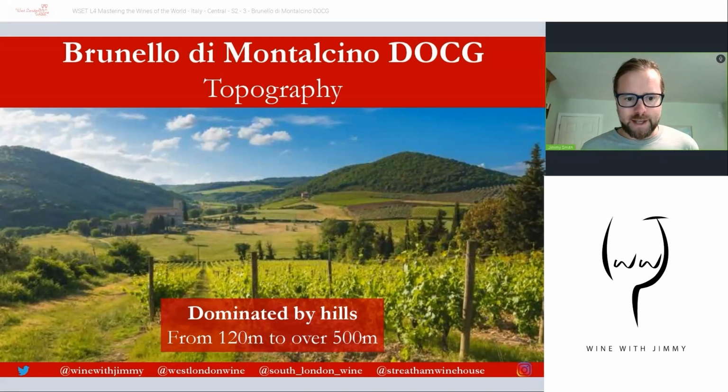Topography of this landscape, the elevation varies. Remember, we just looked at a map of the actual area of Montalcino, noting that places like Montalcino itself and then Torrenieri are quite high altitude, but when you come right down to the south, Camigliano, and then down in the southern section like Sant'Angelo in Colle, those areas tend to be lower. So you've got altitudes here ranging from about 120 meters to just above 500 meters. The minimum by law here is 120 meters, and the majority of the denomination here is what we would consider hilly.